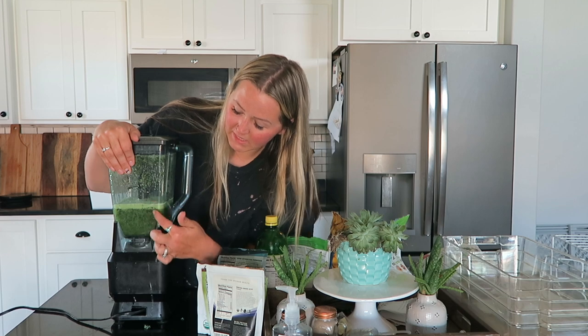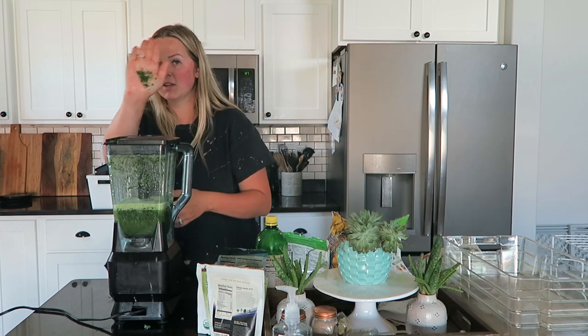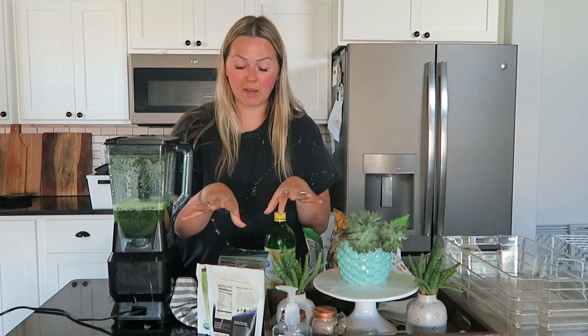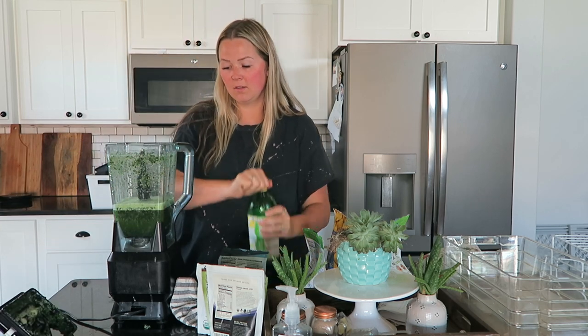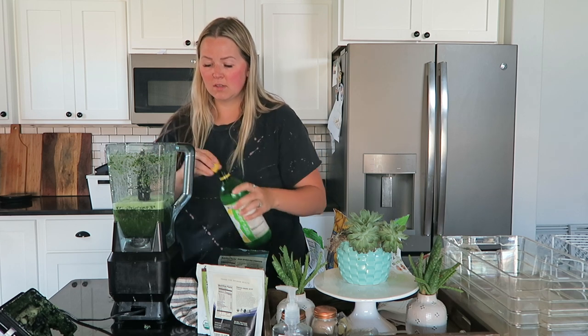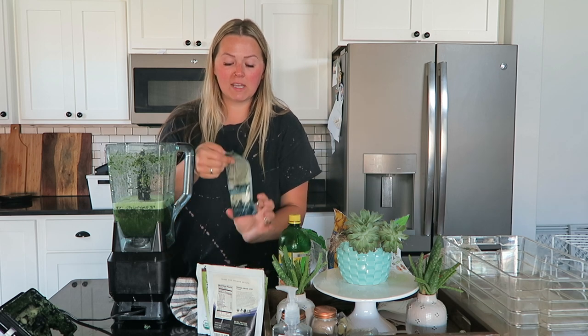Okay, so now I have this kale juice on the bottom, as you guys can see, and it blended way down. Now what I'm going to do is add some lemon juice and then the rest of my greens. So I'm gonna just pop it open. I'm gonna add a dash of lemon juice. That's going to cut the grassy taste.